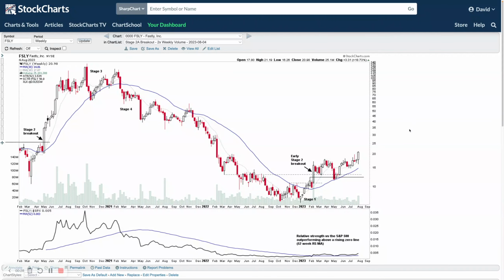But once we get into the member sections, we'll go through the index, what's going on with the US indexes, the industry groups, relative strength rankings, bell curve. We'll look at the watch list stocks and the crucial market breadth charts in order to determine the weight of evidence.